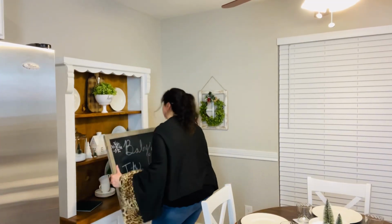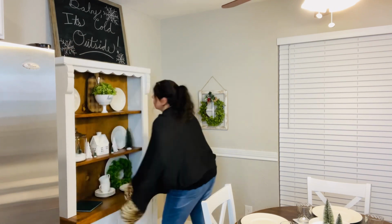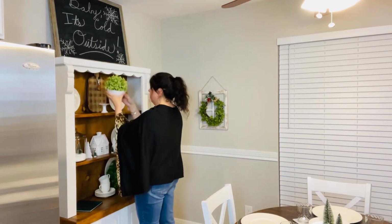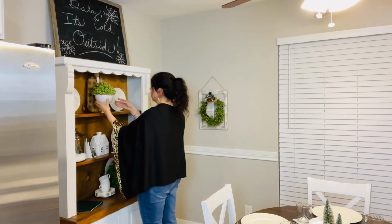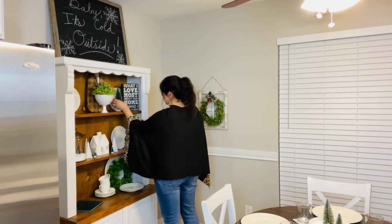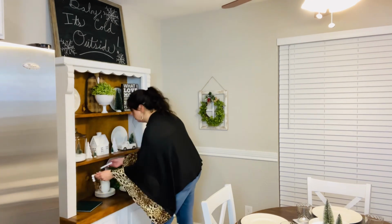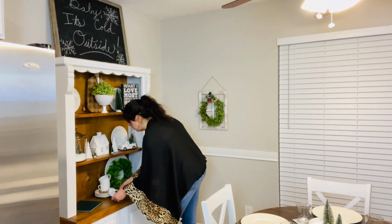Now let's move on to the kitchen. I switched out my Christmas sign for this chalkboard that I wrote, "Baby, it's cold outside." I'm simply spinning my bowl around so that you can't see the word love on it, and I'm adding this sign to it. Then I'm moving a bottle brush tree to the top shelf where it would be better suited.